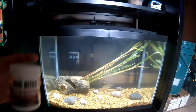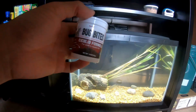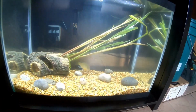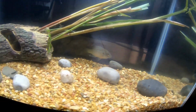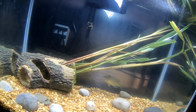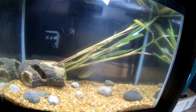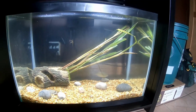Got the cichlid formula since sunfish are very similar to cichlids, and I did some research on the cichlid formula. That seems to be the best to get them, so they're nice and small, and he's doing really well. Managed to get some river stones and some reeds right there from one of my local ponds, and it's doing really well.